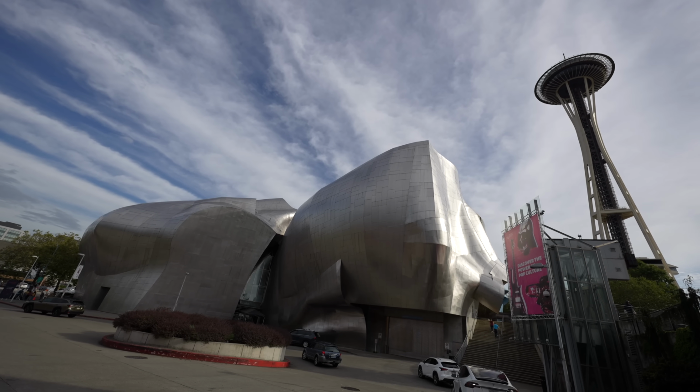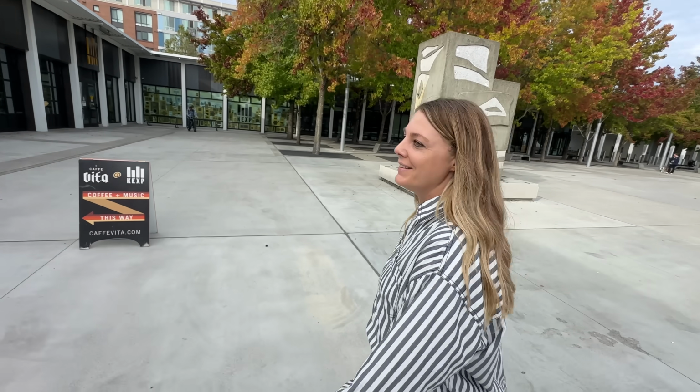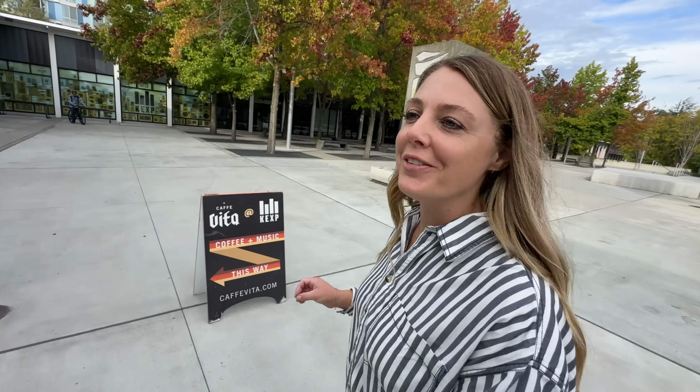It's a little late in the day, but anytime we're in Seattle, we go to Café Vita, and so we're gonna sacrifice sleep for it. As much coffee as I can drink here.